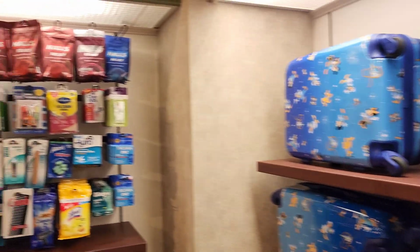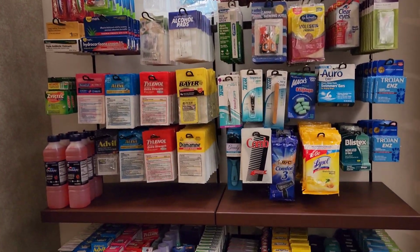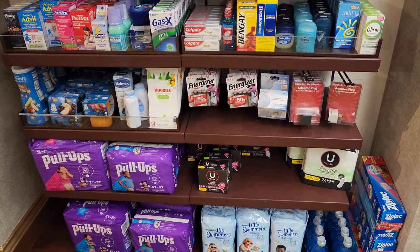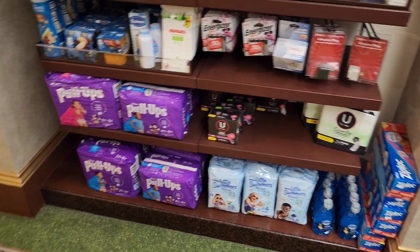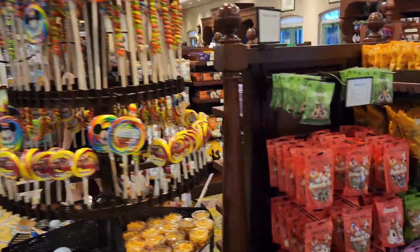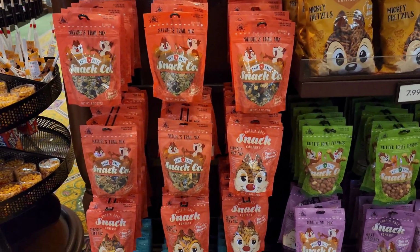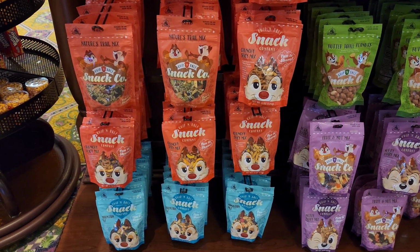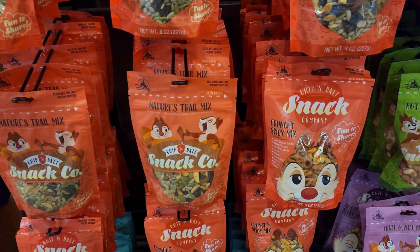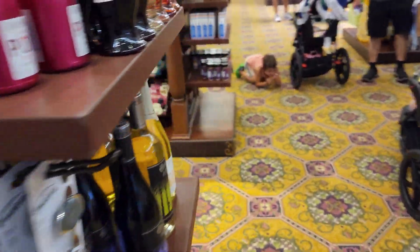Luggage tags, toiletries, or medicine that you may have forgotten to bring or that you might need. Candy, more Disney branded snacks. I love the Chippendales crunchy spicy mix. We just bought some of that, not here, but earlier. And they also have the Nature's Trail mix. I actually like the crunchy spicy one better.